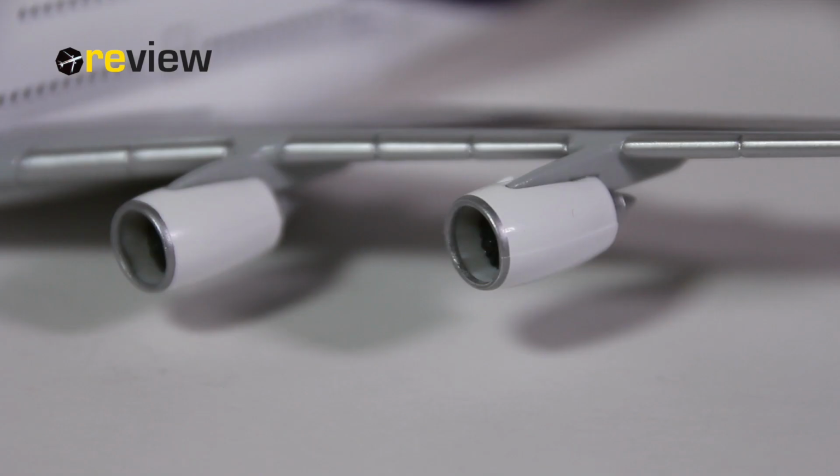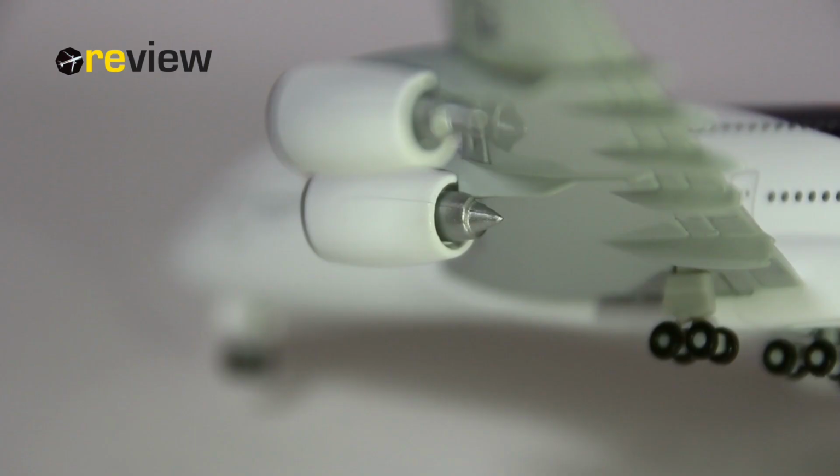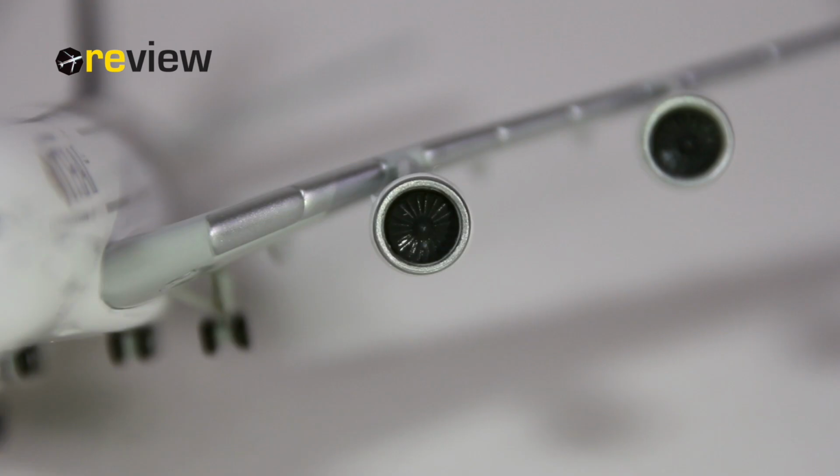Although the engines used on the A380 aren't as big as, for example, the GE90s of the 777, they are still quite massive. And of course, the A380 carries 4 engines instead of only 2. The engine nacelles here are also relatively nicely detailed, and of course if we take a look at the engines from the front, we can also very nicely see the engine fan blades.